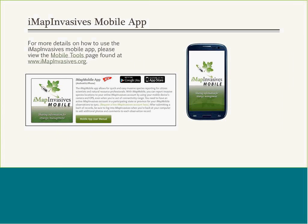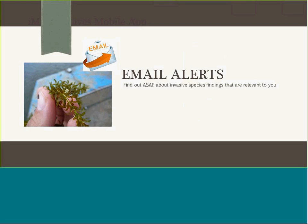If you have any other questions, or you want to go back and learn more about how to use the app, there is information available for that on the iMapInvasives.org website, which is our network website, and there's a whole user manual there that you can use to go back and refresh your memory on some of this stuff. Okay. Were there any questions on the mobile app?